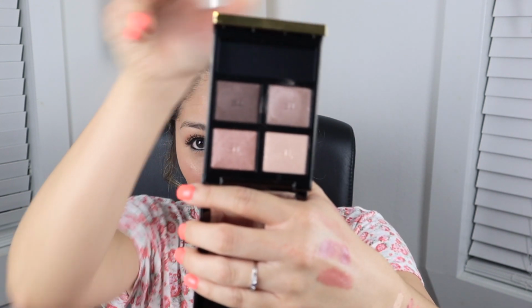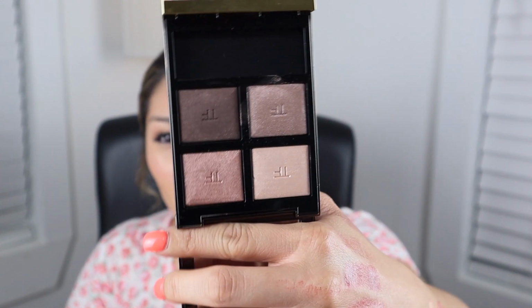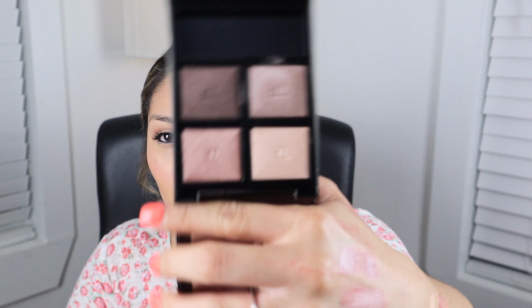Again, this is in the shade Nude Dip. And it does come with brushes, but I never use these brushes, so I'll probably just end up throwing them away or keeping them to the side. But here is the palette here. It is beautiful. Kind of like a purpley mauve kind of palette. Let me do some swatches for you here.